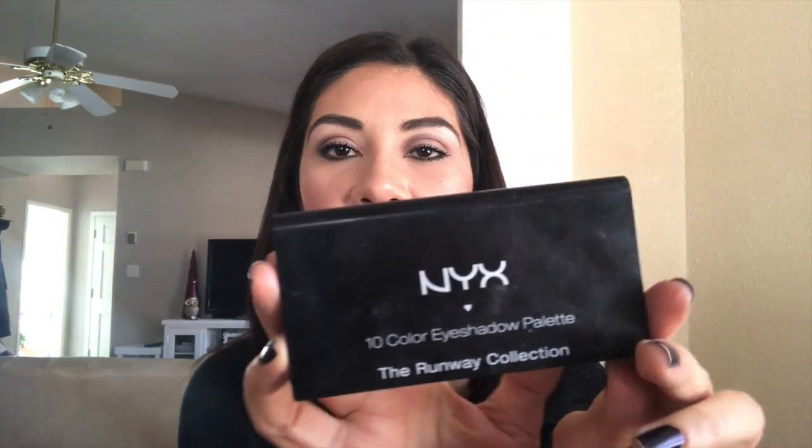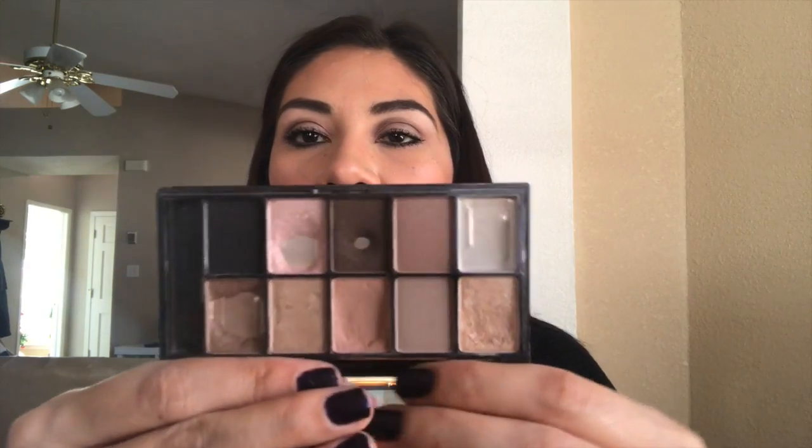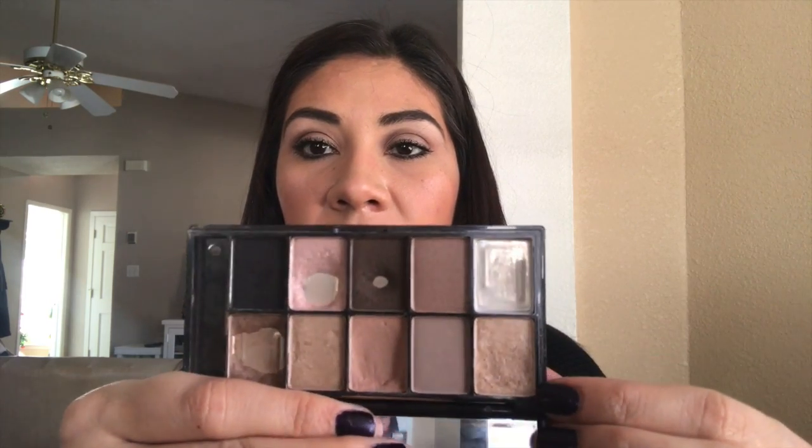Then I have, how do I do this? Okay, well, whatever. I have an eyeshadow from this NYX eyeshadow palette in Caviar and Bubbles. And I was working on this eyeshadow right here. These eyeshadows don't have names, so I'm sorry, but this is the shadow right here.